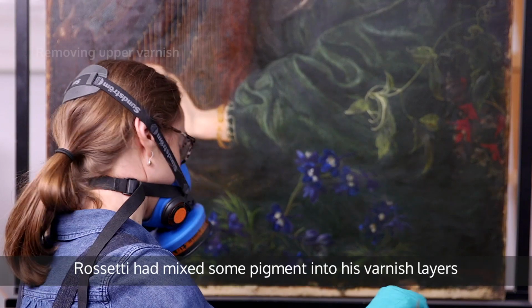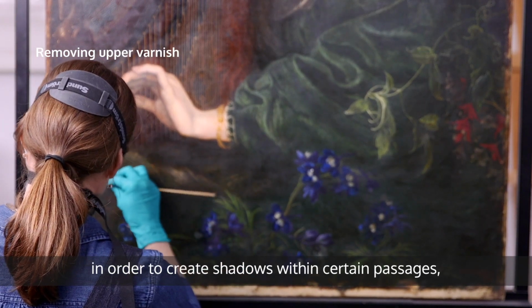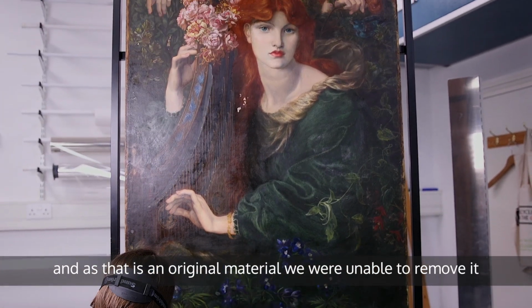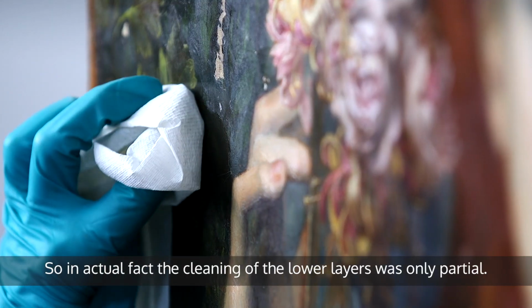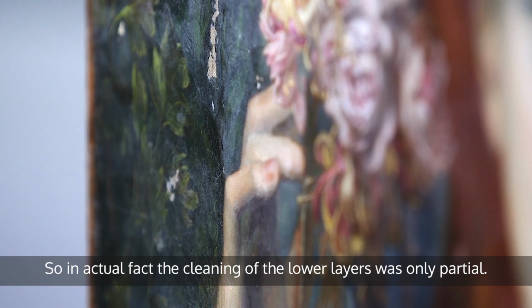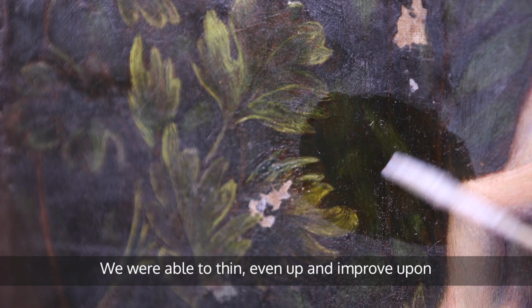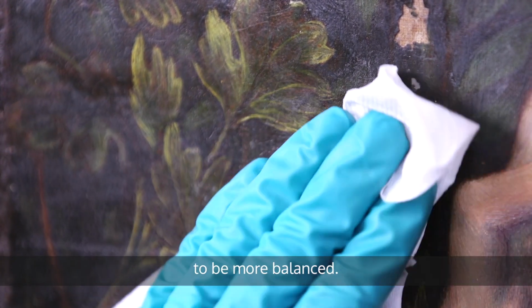We found that Rossetti had mixed some pigment into his varnish layers in order to create shadows within certain passages, and as that is an original material, we were unable to remove it. So in actual fact, the cleaning of the lower layers was only partial. We were able to thin and even up and improve upon the appearance of the lower layers and allow the painting to be more balanced.